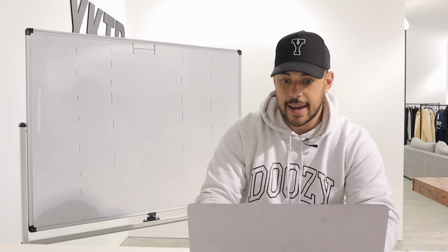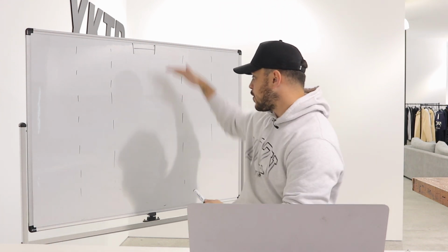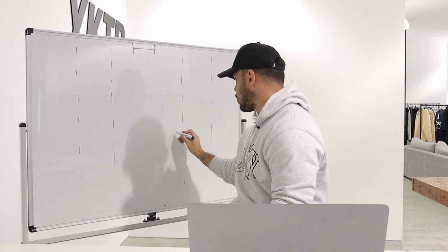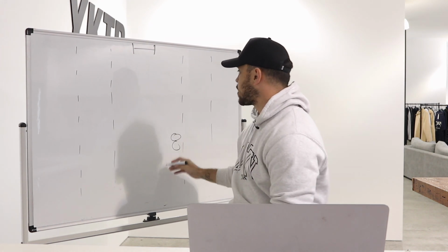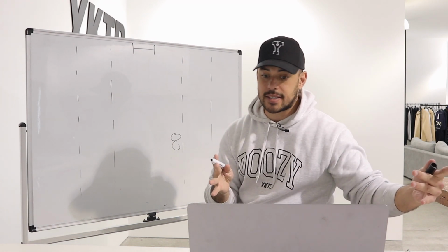This first little play here, Cameron Smith jumps out a lot and he always has two lead runners off the back of him. Munster holds his shape, so I brought out the whiteboard today. They do it a lot, and I haven't seen too many commentators pick up on it. Even when they're further down the field, say they play the ball here, and the boys are going this way, Cameron Munster always holds his edge really well.